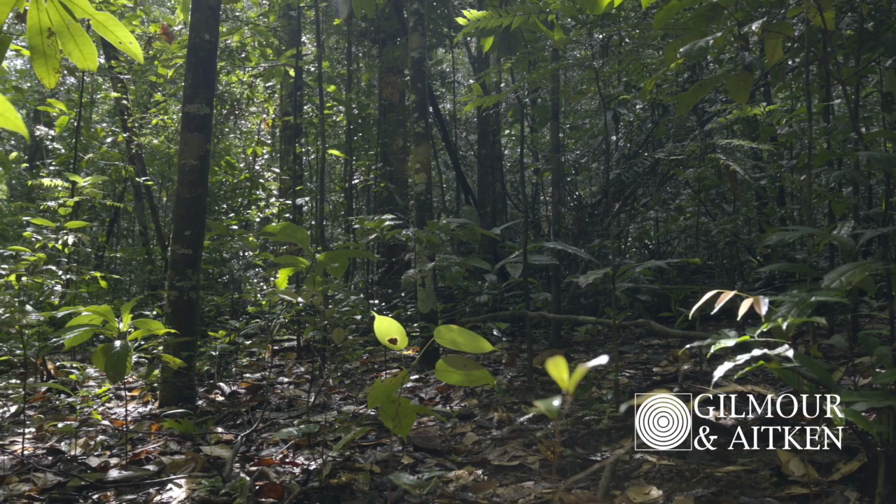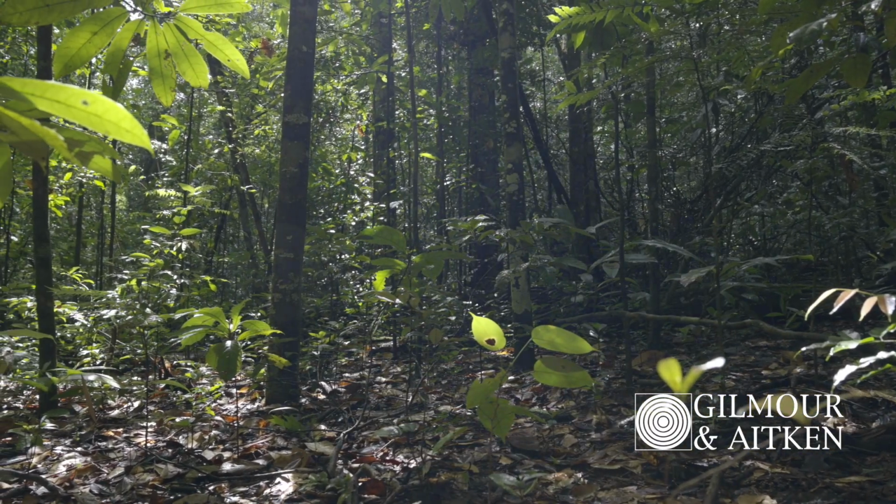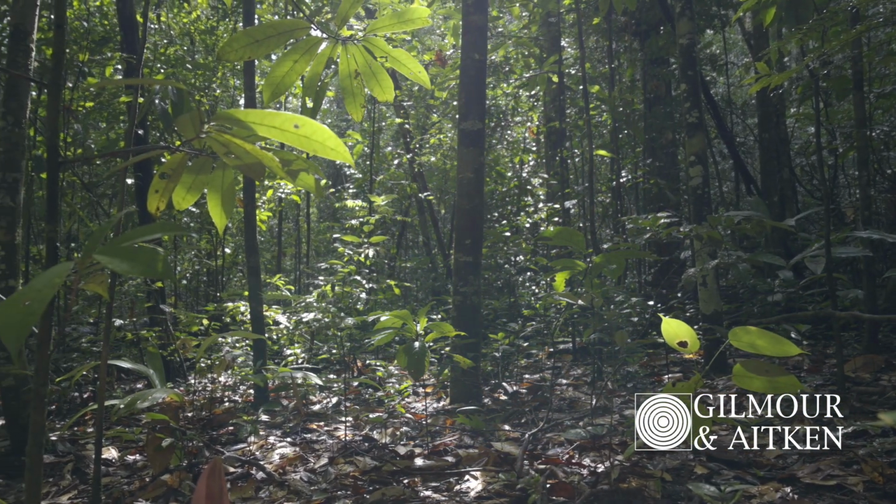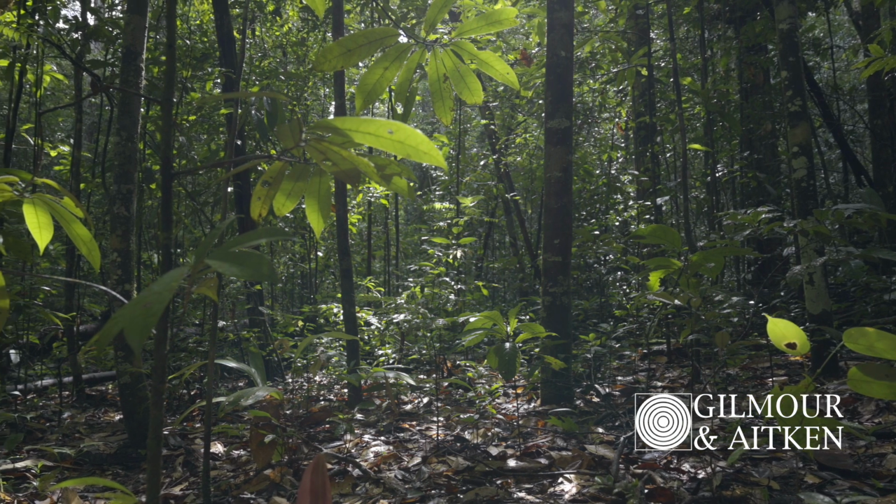So when you see those low levels of disturbance that you see under reduced impact logging, you actually find that sometimes you get more species and higher abundance of those species, so more animals. Because a tropical forest is dense, dark in the understory. So increasing a little bit of light actually can be a good thing.